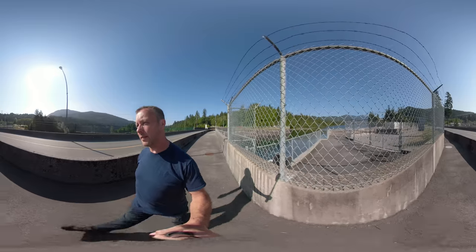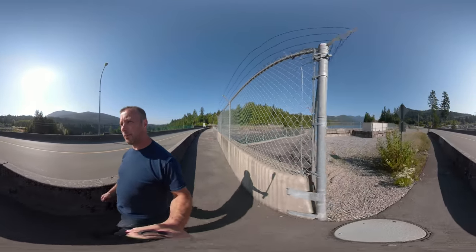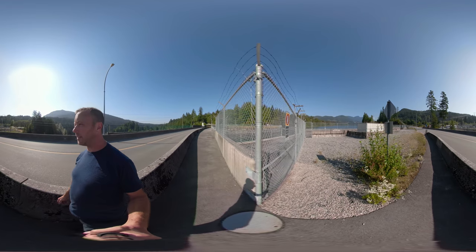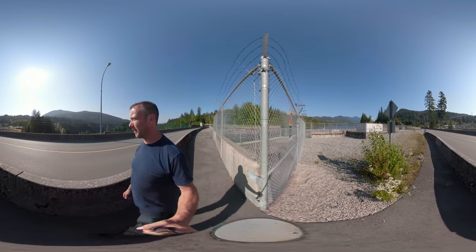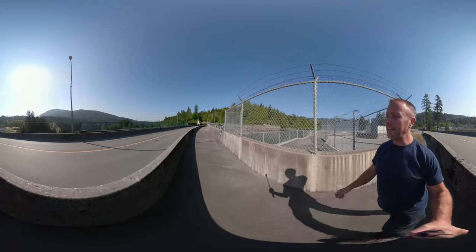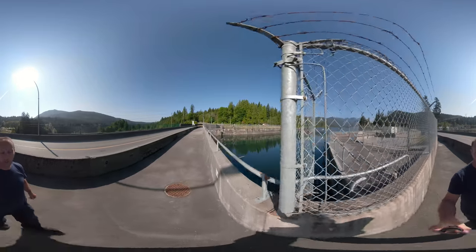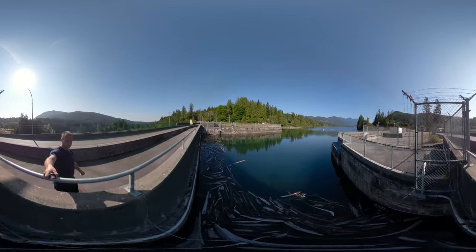And I don't know if we're gonna make it around. That looks like it'll take a while. And it's fenced off, so that's not gonna work. Wow. Okay, it's starting to get warm. I'm gonna end this here. Hopefully you guys have enjoyed a little bit of a tour of the dam. Put you out over top of the water.